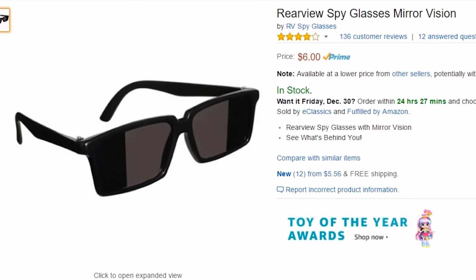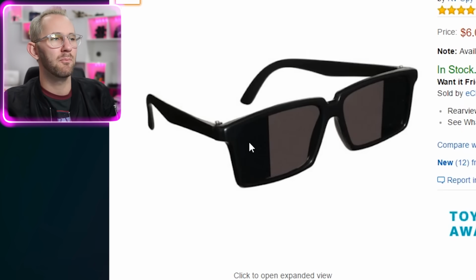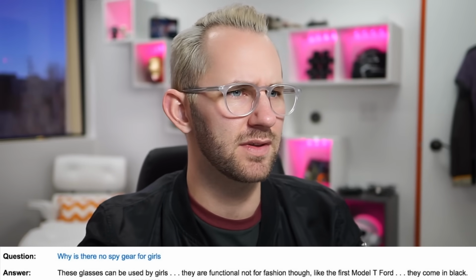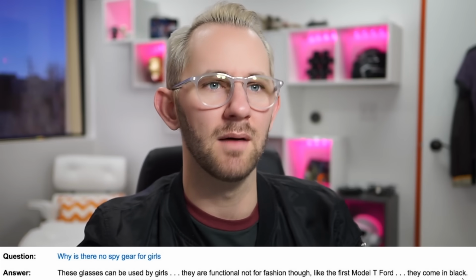Rear view spy glasses mirror vision. I don't know, but looking at this, I see a major flaw. The mirror is going to just reflect this. Is it not? I don't know, man. Why is there no spy gear for girls? These glasses can be used by girls. They're functional, not for fashion though. Like the first Model T Ford, they come in black.